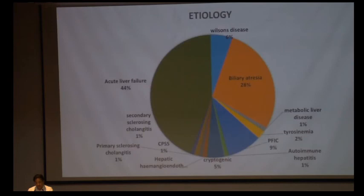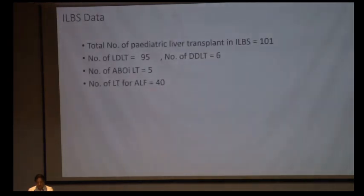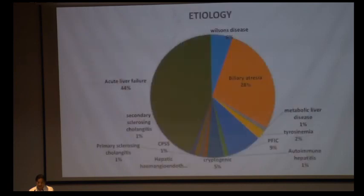Then one of the things is that obviously most of these have been live donor liver transplants, 6 of them have been DDLT, and we've done ABO incompatible as well. But there's a high proportion of ALF. Out of this, 40% is acute liver failure. This is rare. This doesn't happen anywhere in the world, to transplant such a high number of acute liver failure, 40% of ALF in pediatric liver transplant, which is very high. If you see any other center's data worldwide, it will be 5%, 10% maximum.